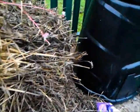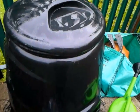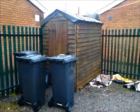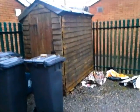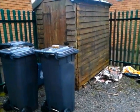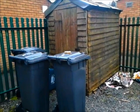There's certainly no heat. This is my next one, and here's the bales of straw that I can't do anything with because they're absolutely sodden. And here's my Dalek, which is composting slowly but surely. And over there is my little shed. It's a 6x4, not very big, but it's enough to store tools and things in, and that's where I'll be keeping my wormery, at least until the summertime. So that's a quick look around my exciting little garden.